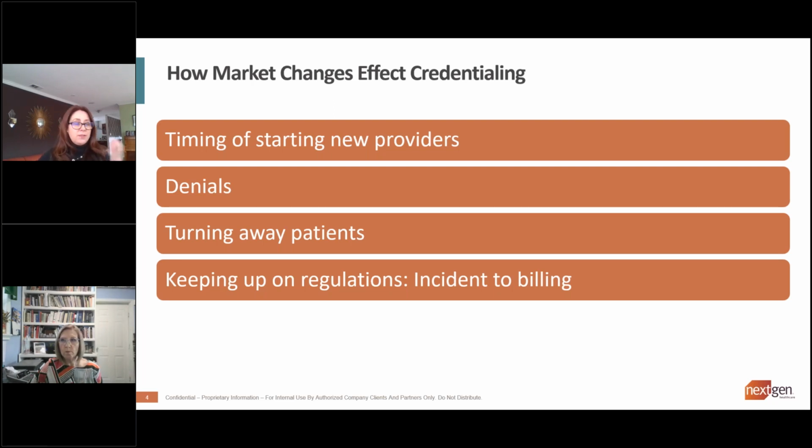So make sure if somebody is not credentialed, like a nurse practitioner, it's fine if your doctor is the rendering provider if they're following those other rules.